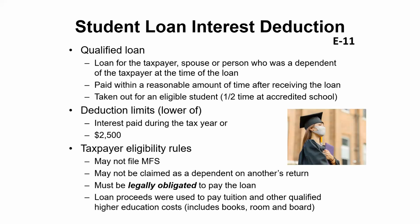Again, the loan proceeds have to be used for paying tuition or other qualified higher education costs. That does include books, and it also includes room and board. So it's a little bit more involved than what we're going to see a little bit later with the education credits, but it can include room and board as well.